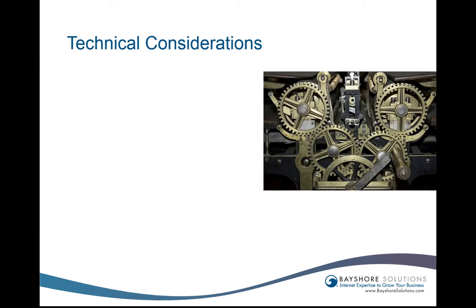There are a few other technical considerations when developing a website. One of these is performance. How quickly does your site load? Users are impatient and don't want to sit around waiting for your website to come up. Along these lines, hosting is another factor. What technologies and languages will your website be using, and how will they be hosted? Will the hosting be dedicated or shared with other businesses?